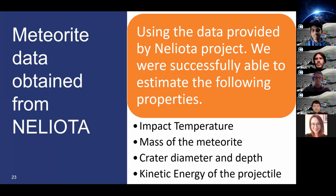So yeah, it is just what I said in the previous slide. We've been able to obtain the impact temperature using RI photometry, and the mass of meteorites using some manipulations. The other important parameters we took into consideration are the crater diameter and depth. These will be very useful in order to know whether a rover can actually operate on that slope, and what kind of mass we can expect from a crater of that size. It is also used to estimate what the kinetic energy of a projectile would have been, in order to find out if the meteorite would have survived the lunar impact. Next slide.